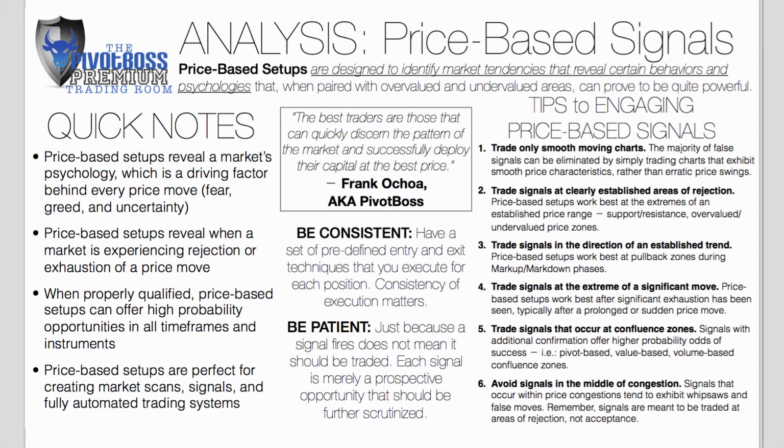And again, here, this is a quick quote from the book. I just say, the best traders are those that can quickly discern the pattern of the market and successfully deploy their capital at the best price. And that's from my book, Secrets of a Pivot Boss. And it holds true. It's those traders that can quickly and easily identify what's happening in the market right now and then act upon that information are the ones that are going to capitalize on that move. That's what this whole thing is about.